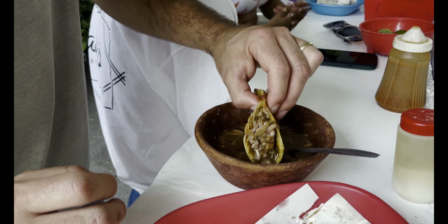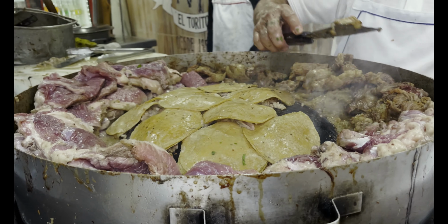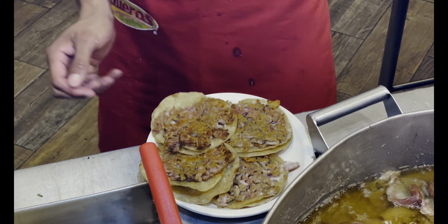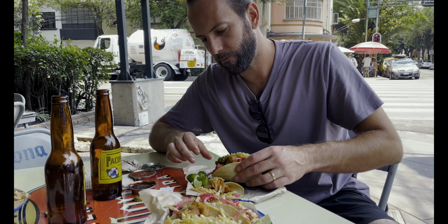With so many delicious spots to choose from, it can be overwhelming to try and sort through all the different options. That's why I've done the work for you and compiled a list of the top street food spots in the city. Join me as I explore the vibrant flavors that make Mexico City street food truly one of a kind. Sit back, relax, and let's get into it.